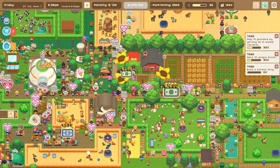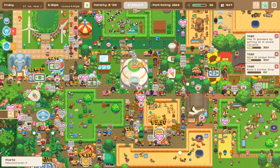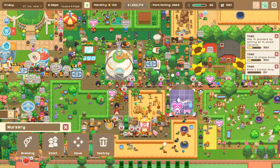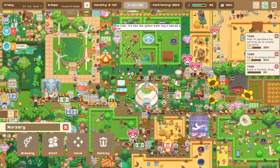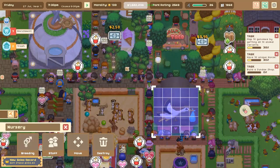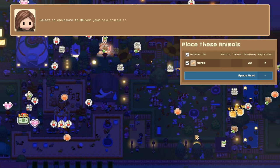All right, well, we took care of that. We are making plenty of money. We are making money just like mad right now. We're at $1.5 million. I don't think we need to worry about funds for quite a while, which is great because we need to expand. We really need a lot more room for our animals to have some proper places to thrive. All right, so let's actually check on, okay. Oh, hey, my horse is done.